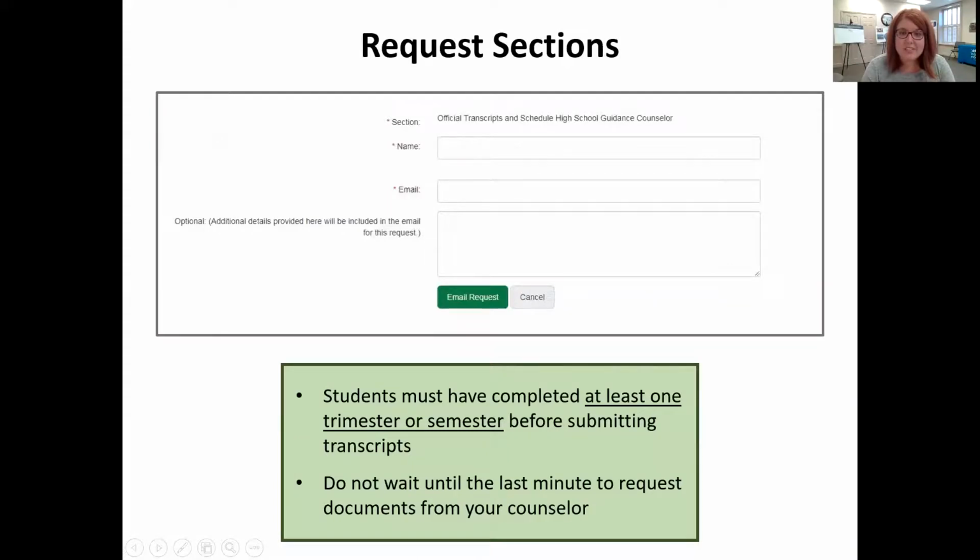The request sections are also on both applications. This is where you send a request to your school counselor so they can come in and upload your transcript and schedule. Double check the spelling on all of these sections. A lot of students will find out that their requests were never sent to their counselor because they misspelled their email. Just like the FAFSA, don't wait until the last minute. It's not fair to them and it's not fair to you either.